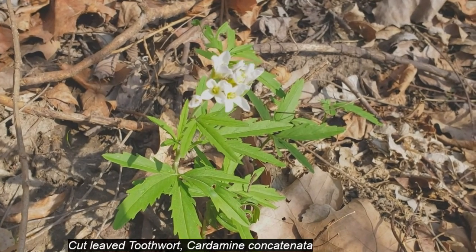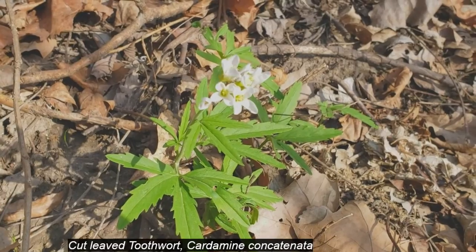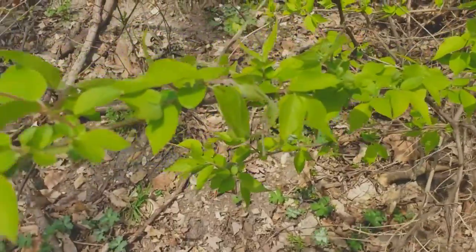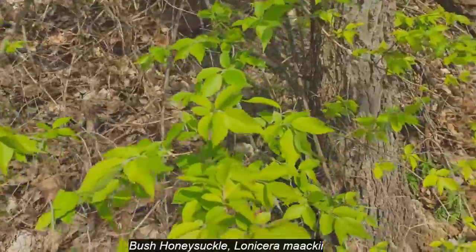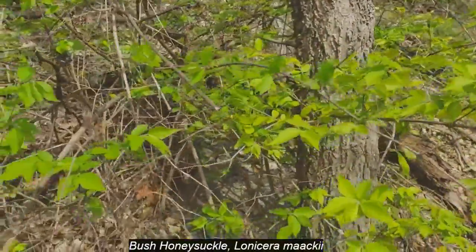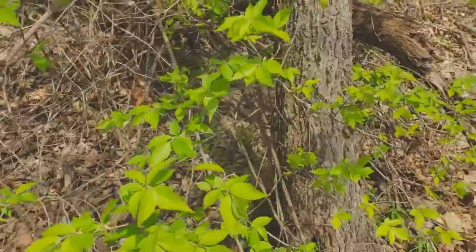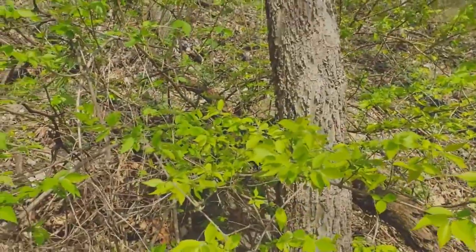So they seem to need a little bit more moisture than some of those others up at the top. It's almost the only thing down here. There's just not a whole lot. This, unfortunately, right here, this is bush honeysuckle. So Lonicera maackii. It's an invasive species. Fortunately, this is on state park property, but if it was mine, I would chainsaw it out. But I have a feeling chainsaws would be frowned upon in the state park.